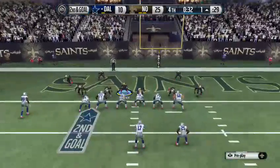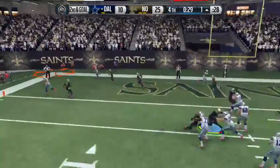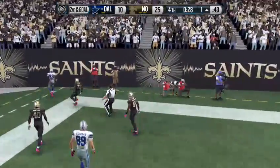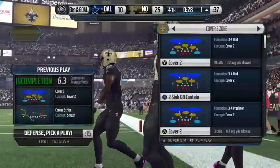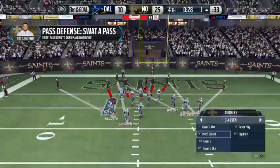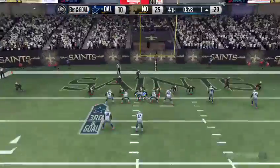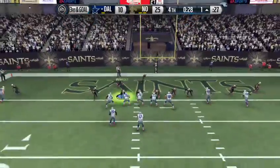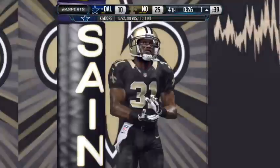Alright, Ryan Shazier. 2nd and goal. Tries to get the feet down, but this will be ruled incomplete. When you get down to 3rd and goal, a lot of times it just comes down to who's going to fight the hardest. We'll find out here in a second. 3rd and goal. Looking across the middle. And it's another incompletion.